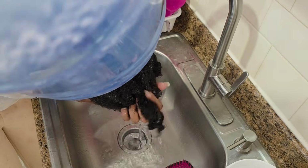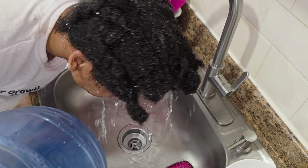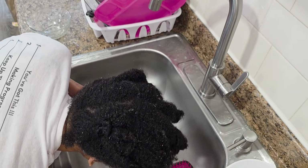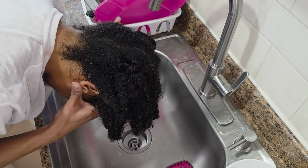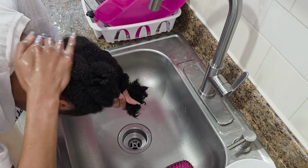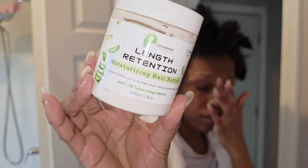But anyways, guys, we are washing out the deep conditioner, and we're going to make sure we wash out everything. And I like to leave my hair in these little twists when I'm washing out my detangler, because it makes my hair so much easier to manage. I don't know how to explain it, but it just makes my hair a lot easier to deal with when I wash it out with these little twists.